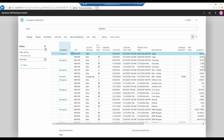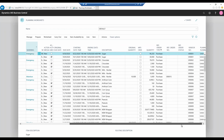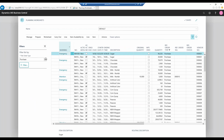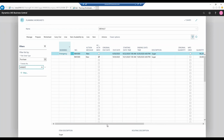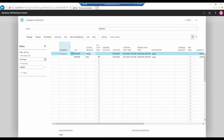And then as a purchaser, a couple of tidbits. If I filter on a vendor, any one of these vendors, and I carry out action message on all 4 or 5 lines, it'll put it on one PO. If anybody had a question on that. So if I pick both of these lines, one's an emergency and one's not, it will put them both on one PO.